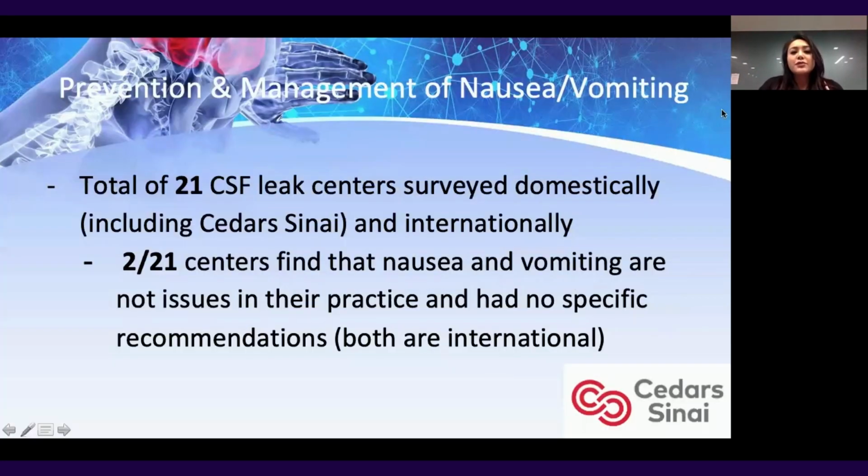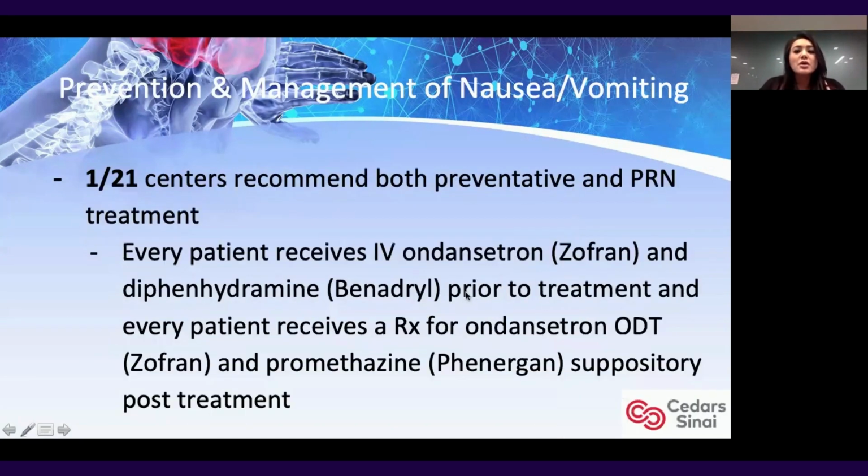So moving on to prevention and management of nausea and vomiting. So again, we surveyed 21 centers. 2 out of those 21 centers find that nausea and vomiting are not issues in their practice, which I thought was very interesting, and they had no specific recommendations, and both are international CSF leak centers. Only 1 center recommended both preventative and as needed treatment.